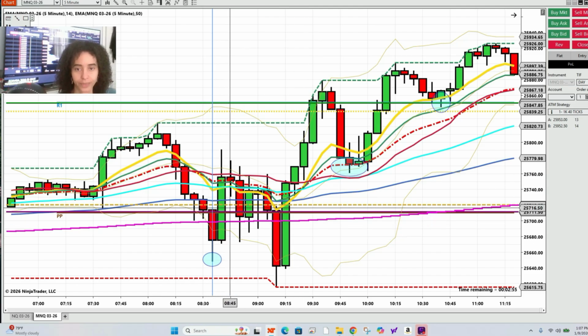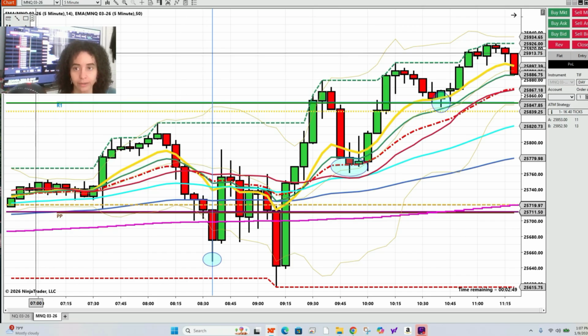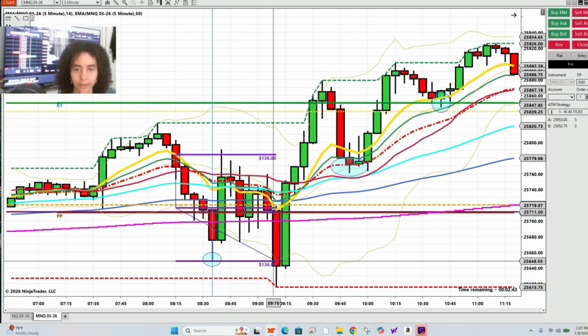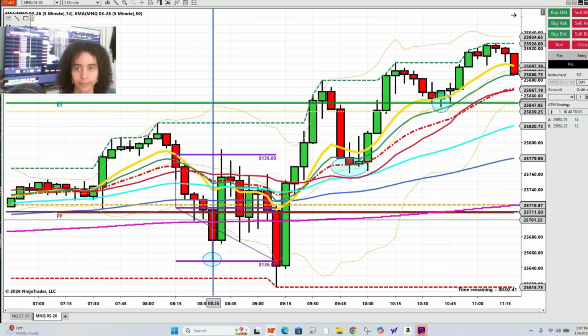So nothing to do there. You could be in a trade from here. I would just take that 1-to-1. Let's see if that would work. Yes, that would work. That will work for, look y'all, that's $136.